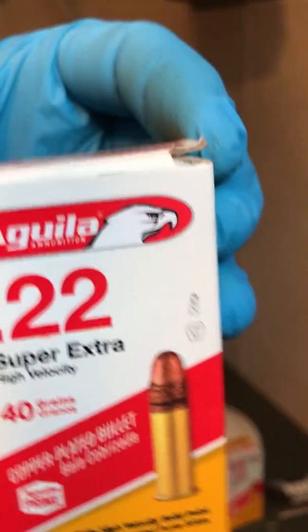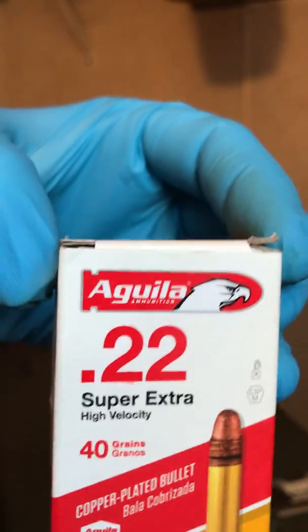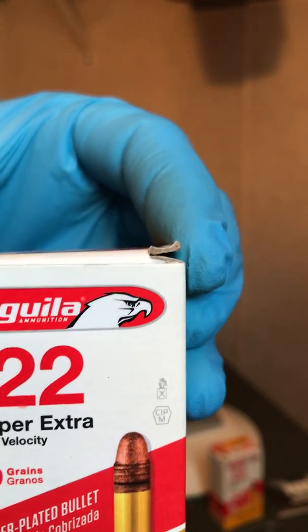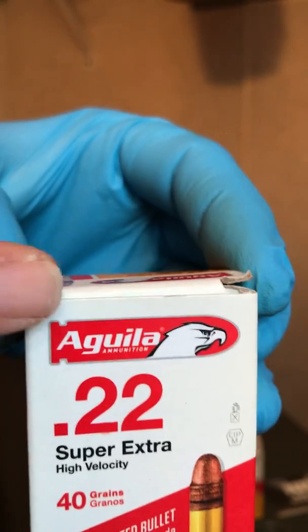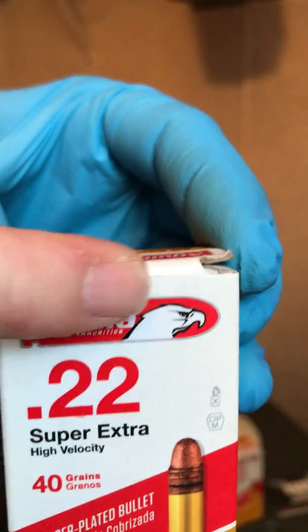I really love Aguila ammunition. In case some of you missed Spanish class, Aguila, however you want to say it, means eagle in Spanish. So therefore they have the eagle logo.